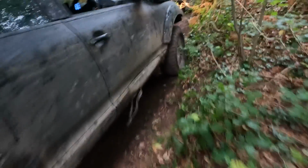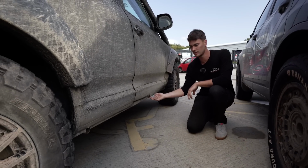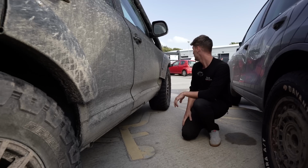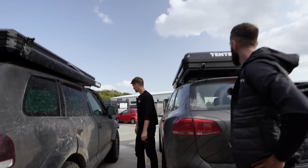The V10 has sustained a little bit of damage getting up there, but I think that could have been prevented with a set of rock sliders. Yeah. So that's one of the next jobs for this. Other than that, I think that's all right. Yeah, so that didn't come out too bad, did it?